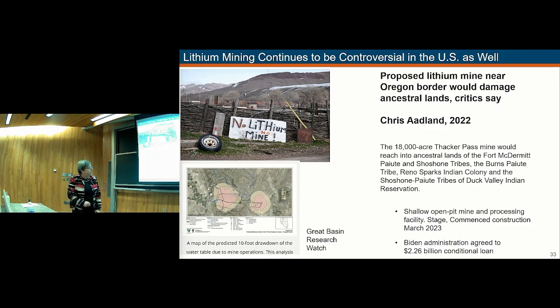In 2024, last March or February, the Biden administration agreed to give the companies a $2.26 billion conditional loan to try and get this thing finished. It's already started construction, with completion by 2028.